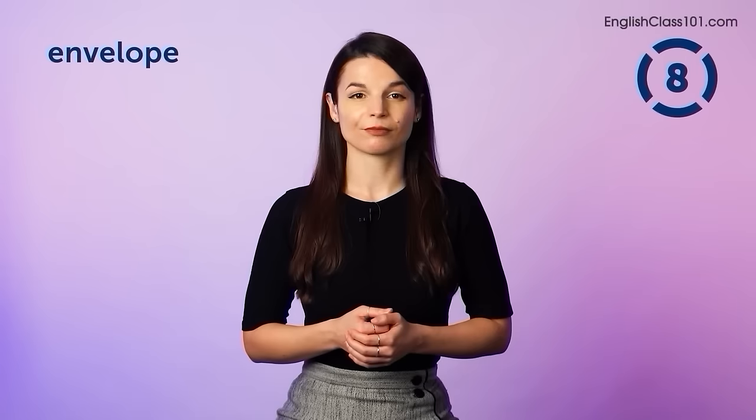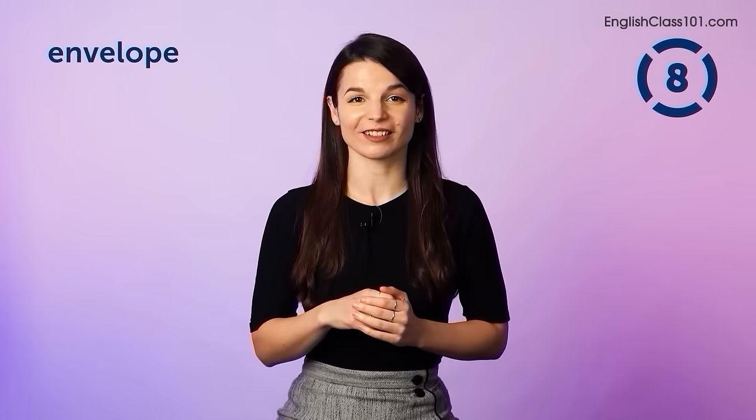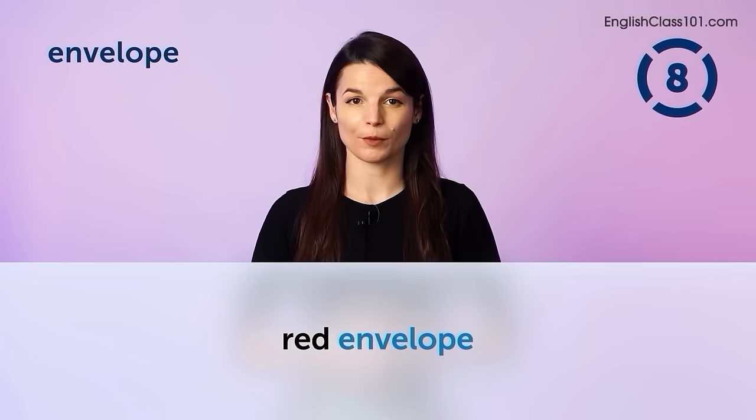Envelope. An envelope is something we use to send a letter or to mail a letter or other important document. When we finish writing our document or writing our letter, we put it inside an envelope, a case for the letter, and send it. Here's an example phrase. Red envelope.